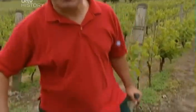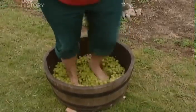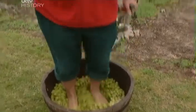Getting from vine to bottle is quite a complicated business. To begin with, you have to extract the juice from the grapes. You do that first by treading them, which gives you cold feet and a sort of mushy pulp. Then you take that mushy pulp and you put it in a press to squeeze out more of the juice.